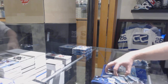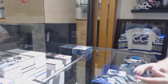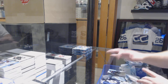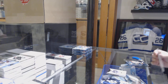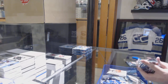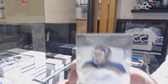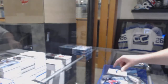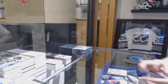$4.99, Jack Roslovic, rookie. Getting some good Jets here. $4.99, Samuel Blas. Exquisite base to $149, Kopitar. Sub-Zero rookie, Alex DeBrincat. Number to $199, exquisite rookie signatures, Ville Husso. And $9.99 of Maxime Lagasse.